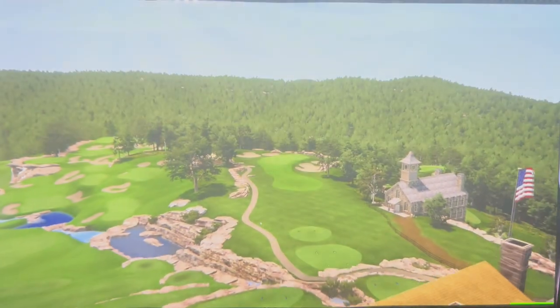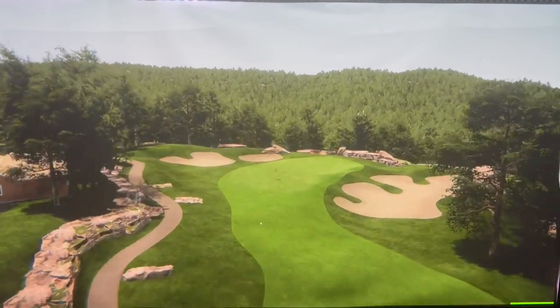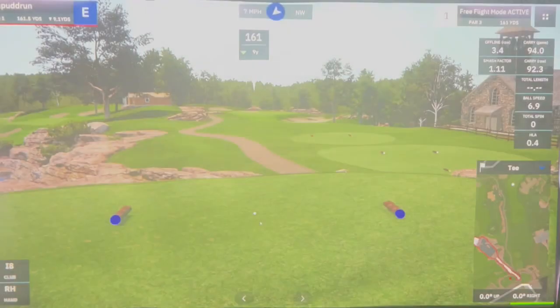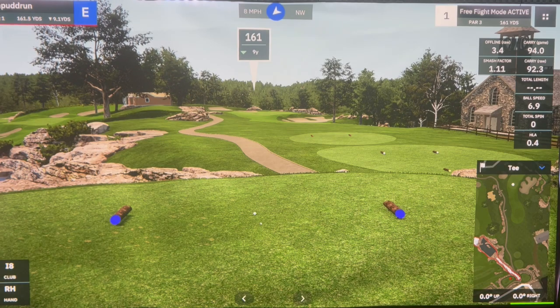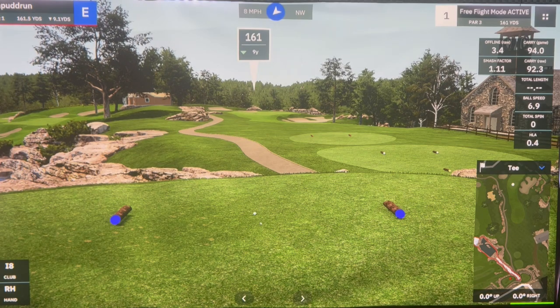Here's just a flyover of the course, and you can see just the beauty of the natural terrain, the backdrop of the rolling hills and the natural limestone formations. There also is just a ton of rocks that were actually brought in from a small farm in Arkansas. There was a guy on Facebook that said his family owned the farm, and I thought that was pretty interesting. So I'm going to go into detail about some of the parts of the course and why I did some of the things I did in terms of design, and give you guys a little bit more detail. So here we go.